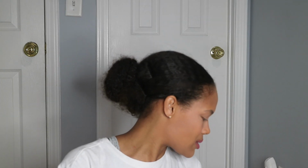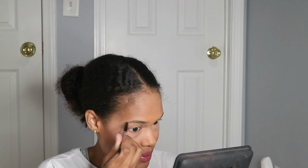Take it off. Okay, wait. Why does it actually... Okay, now I look bad. I'm going to slightly overline. I'm going to make the edges really shaky. I look like a clown. Look at that. This is bad. Okay, eyeshadow. Wait, let me do blush while I'm still doing my face. Dang, this thing is dry. That makes it better.